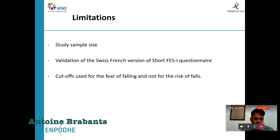Our study presents different limitations. The first one is that the study sample was small. Secondly, the Swiss-French version of the short FES-I questionnaire has yet to be validated. And finally, while the short FES-I questionnaire is able to assess the risk and the fear of falling, the cutoff scores that we used in our study were the cutoff scores for the risk of falling.